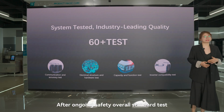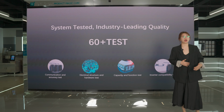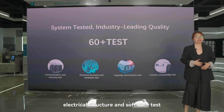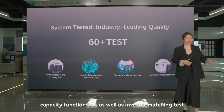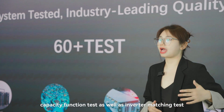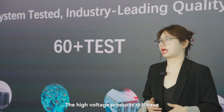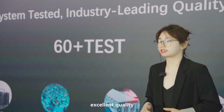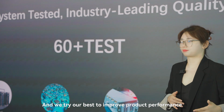After going through 16 overall standard tests, including communication accuracy test, electrical structure and software test, capacity function test, as well as inverter dimension test, the high voltage rack products still have excellent quality, and we try our best to improve product performance.